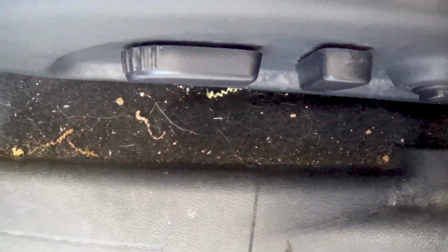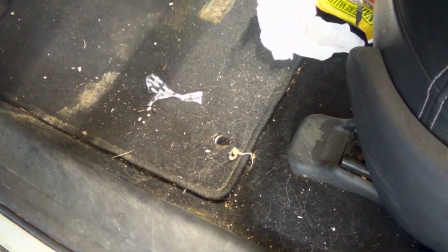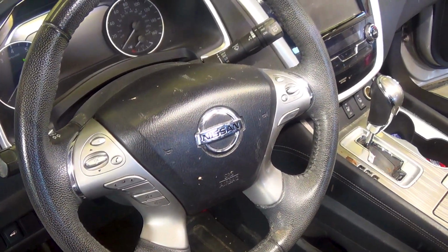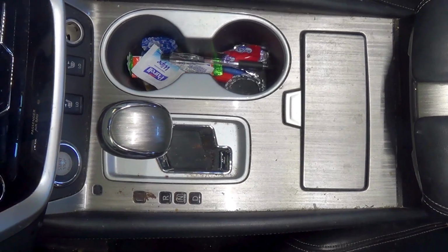Today I have a Nissan Murano that is a little different than any vehicle I've detailed before, and I'll get to that in a little bit. But first, a little about the vehicle itself. As you can see from these before shots, the front of the vehicle is awfully dirty, and it has what looks like makeup splatter in places on the steering wheel.